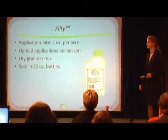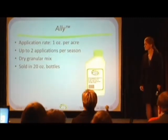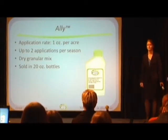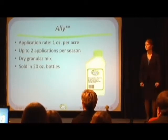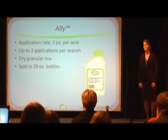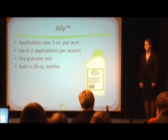Based on research trials done at 6 land-grant universities throughout the target region, as well as the organically based Rodale Institute, you have discovered that Ally is most effective at an application rate of 1 ounce per acre, with an anticipated 2 applications per cropping year. Application of Ally is through mixing the dry granular product sold in 20-ounce bottles with the according amounts of water.